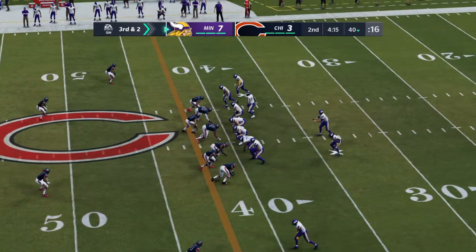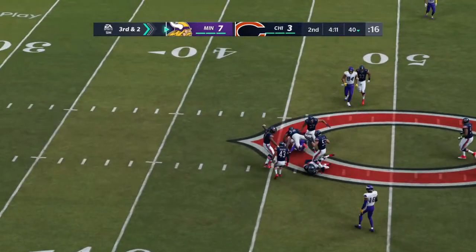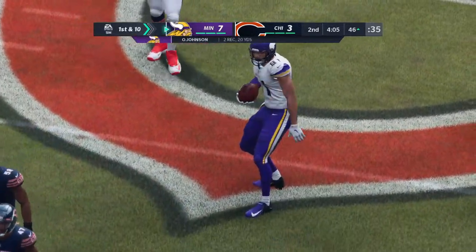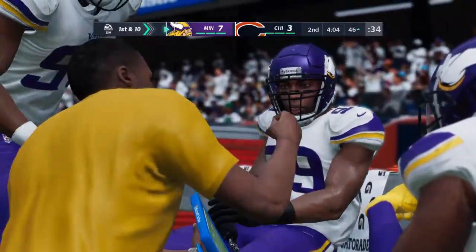Make sure you don't get hurt. Cousins on 3rd and 2. This is Johnson. He's got it. And he will have a Vikings 1st down as they're able to get the 3rd down conversion. He'll get 15 and a Vikings 1st down.